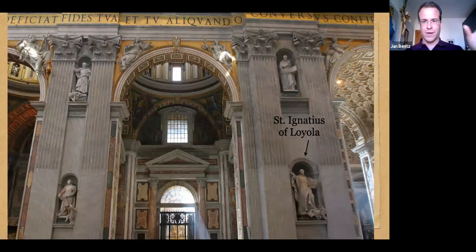The columns are the columns of the church, and the church is not a building. It's made up of living stones. And those living stones are the saints. So this whole general main nave allows us to read a little bit of a catechism into it. We go to heaven, we reach that place, that final end of our earthly pilgrimage. We reach that by becoming saints. How do we become saints? We follow the example of saints.